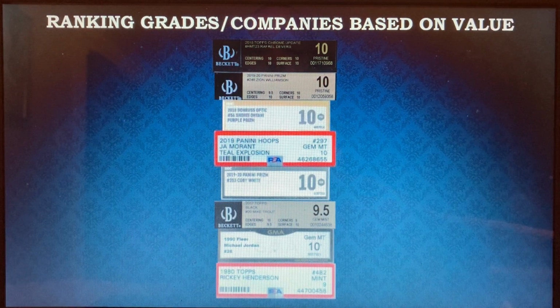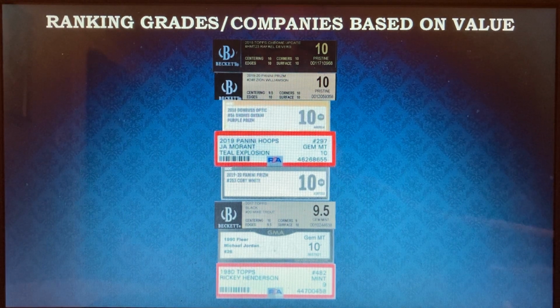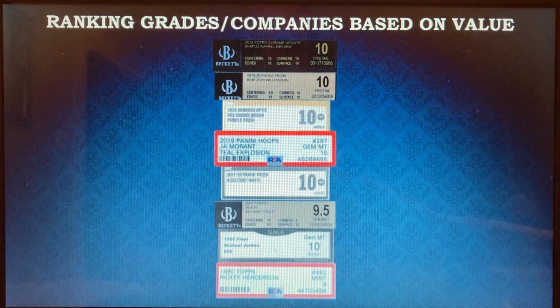All right. This is a slide to basically depict what I see as value based on grade and grading company. And this plays a significant role because you factor in the cost to grade, the likelihood of getting said grade, and then what your resale value is. So Black Label for BGS, I don't think anyone's going to fight me on that. That is sort of the top level. That's what's going to maximize your money, but they're few and far between for Black Label. That's everything 10 on a card.